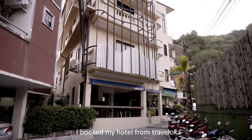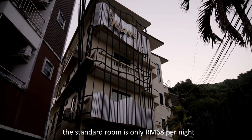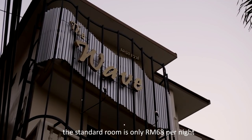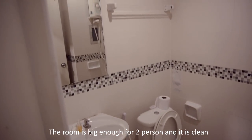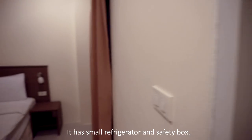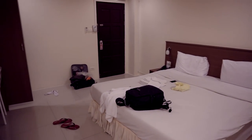I booked my hotel from Traveloka, the Wave Patong Boutique Hotel. The standard room is only 68 ringgit Malaysia per night. The room is big enough for two persons and it is clean. It has a small refrigerator and safety box.